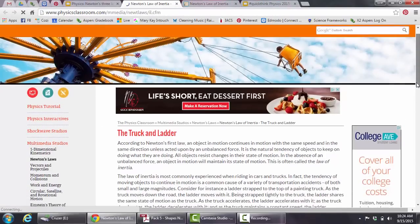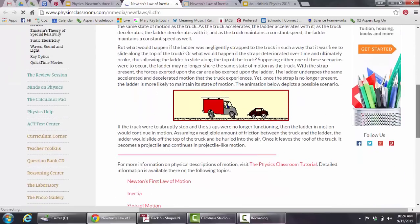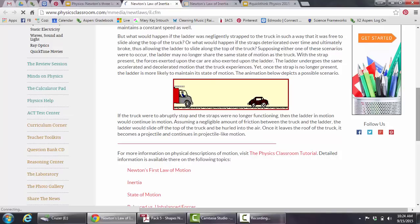And here's another example of why it's important to secure things when you're traveling, if you put something on your roof. This truck hits the car, which exerts a force on the truck, causing it to stop. However, clearly this ladder was not hooked down, so the car does not put a force on the ladder. The ladder shoots forward because it continues its motion, until gravity and the ground are the forces acting on it, which stop it from moving.